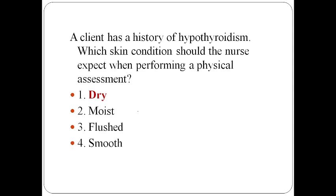A client has a history of hypothyroidism. Which skin condition should the nurse expect when performing a physical assessment? In hypothyroidism, the skin should be dry. There is a deficiency of thyroid hormones, which control the basal metabolic rate. This will decrease the functions of the sebaceous glands. It leads to the skin becoming dry.